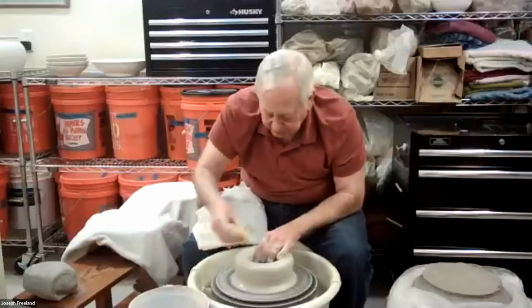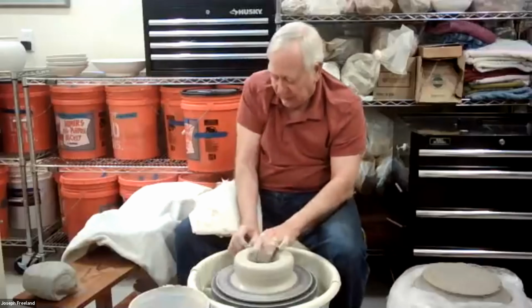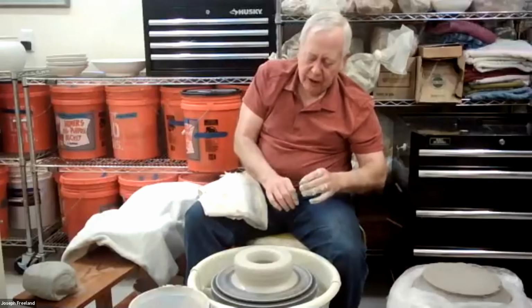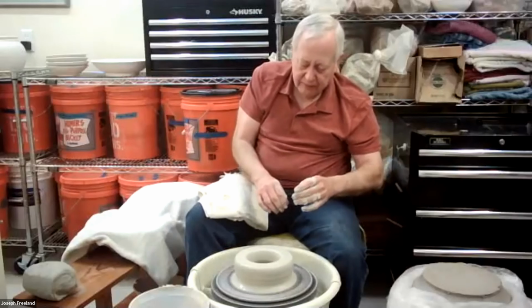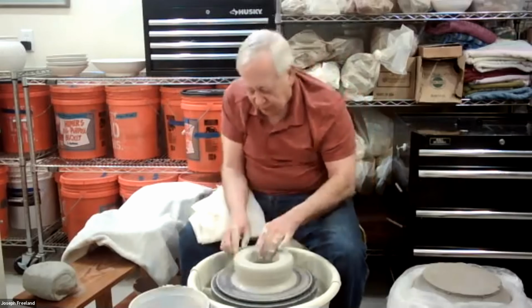Now I'm going to be using my sponge to get it wet on the inside and outside. I'll be doing the first pull. I need to slow it down a little bit. All through this process, from the first speeds, I'll be slowing down as I go through it, because each step needs a little bit slower speed.